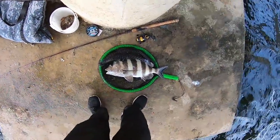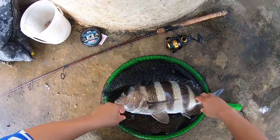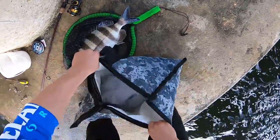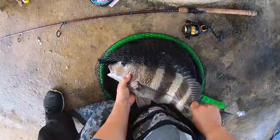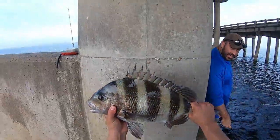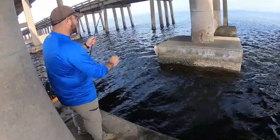Solid sheephead. Nice one. Number two for me. Very nice, dude. Yes, sir. Appreciate it. Buddy Rob with a good net job. Very nice. Nice sheephead. Come on. Got another one on. It's not even a sheephead. Big fish.